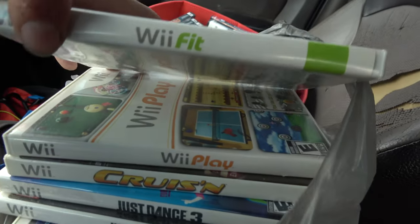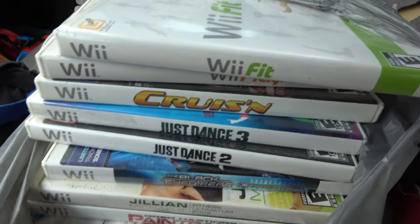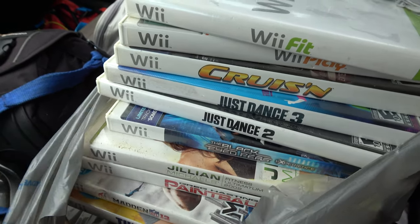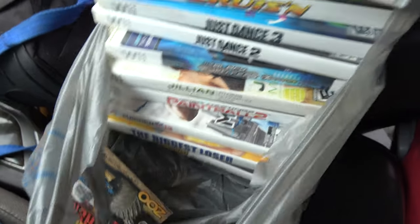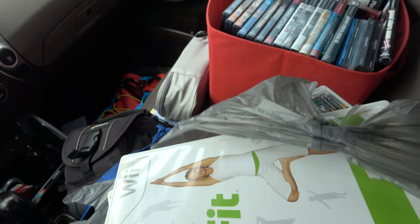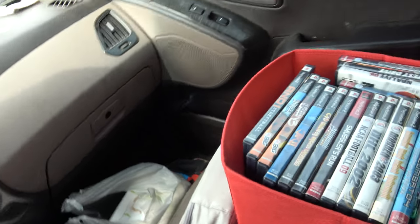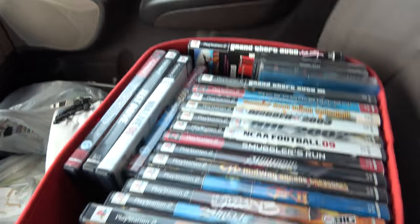Second bag, we got Wii Fit, Wii Play, Cruis'n, Just Dance 3, Just Dance 2, Black Eyed Peas, Jillian Michaels, Paintball, Madden, Scooby-Doo, and Bakugan are the ones on the bottom. Those I might still have later, because those are rare. And then over here in this one, there's even more stuff in here.